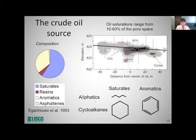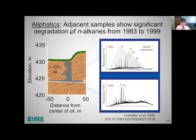So the saturated compounds would be the aliphatics, which are straight chain alkanes, branch chain alkanes, and cycloalkanes. The aromatics form another third, so that would be the benzene and the polyaromatic hydrocarbon cores. And then asphaltenes and resins are a small fraction. Each of those compounds has different fates, and that's why I'm pointing them out to you. First we're going to talk about the aliphatics, the saturated hydrocarbons.